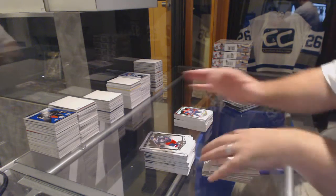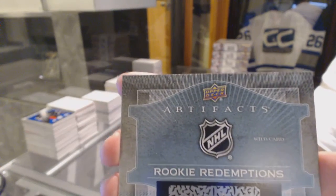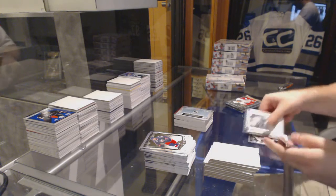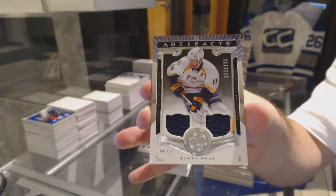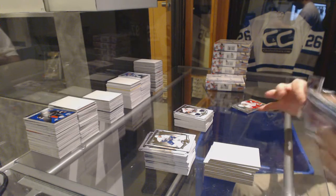We've got a rookie redemption. Card number 219. 219. Redemption. For the Nashville Predators, we got a 125 dual jersey of James Neal. It's Matt Murray for the Pittsburgh Penguins. Well, that's a really damn good one then.